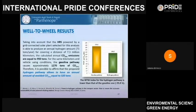Here you can see the results of the well-to-wheel analysis. In particular, if you look at this figure, you can see that in terms of grams of CO2 per kilometer, the gasoline pathway has a higher value compared with the hydrogen. What we have done in this analysis is start from the capacity of our hydrogen refueling station, which is 200 kilogram per day, meaning 73 tons per year. We consider that this hydrogen is able to cover a distance of 7.3 million kilometers.